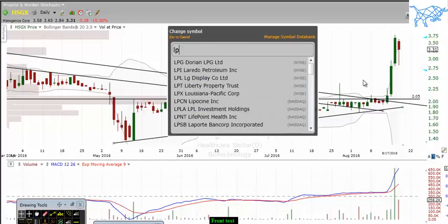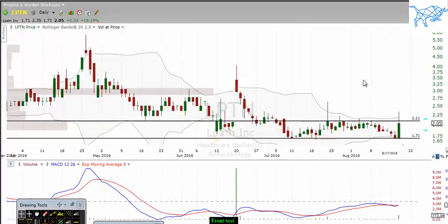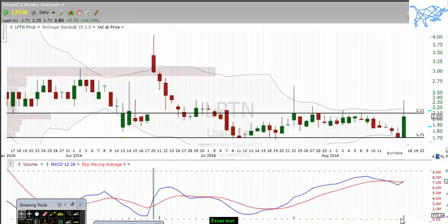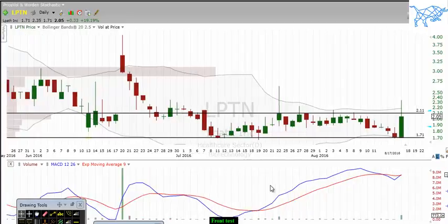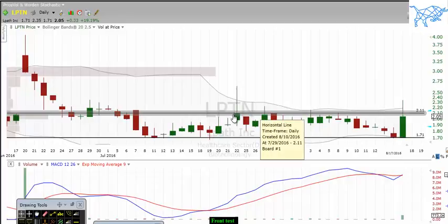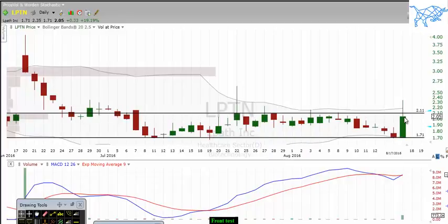Next, let's take a look at Lptn. And Lptn, I've been watching this one for a while. You can see here that we saw a big jump in volume. We saw a big jump in volume right here as well, and again right here. Both cases, you can see we tried to break over this resistance about $2.11. In both cases, we were not able to close over that.